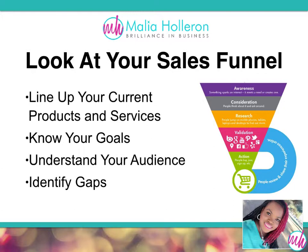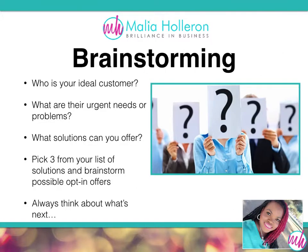And then I want you to identify the gaps. So you have your ideal customer and they have a problem. Okay? What is the problem and what solution are you providing? This solution is going to be embedded in your sales funnel, because ultimately you want to provide the solution for the problem your ideal customer is having, because that is what is going to get them to buy what you're selling. It's that easy. So let's go through a brainstorming exercise.